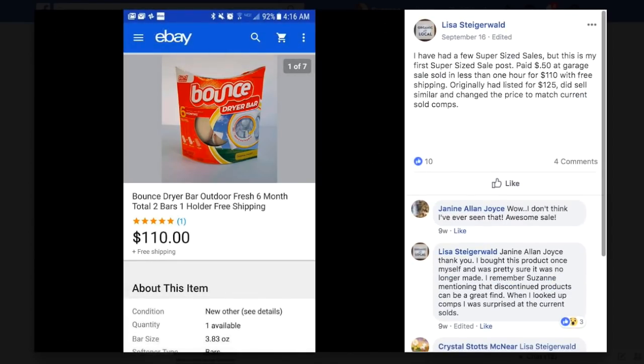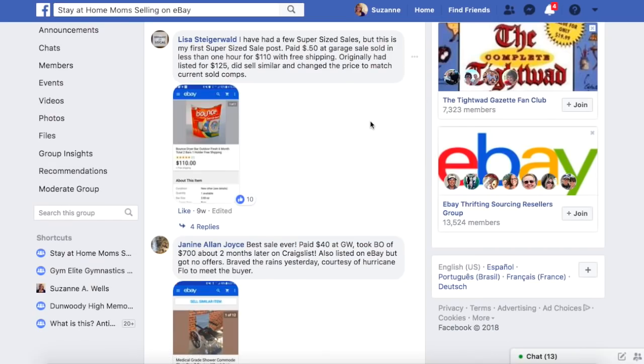So this may have been discontinued for a while, but if it's been in somebody's laundry room and they haven't used it, and then they have a garage sale or it's an estate sale or whatever, these things can still end up out there where you can find them. And laundry products don't expire, so no matter how old it is, it doesn't matter. But can you imagine 50 cents for a laundry product and selling it within 1 hour for $110. Who does that? Who are these people buying these things is what I want to know. Because if it was discontinued, I would just go find another thing to use. That's just me. I'm not my customer.